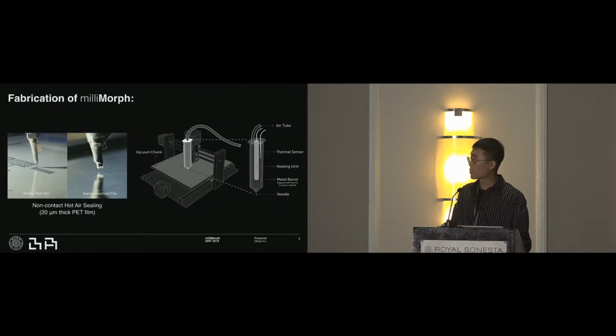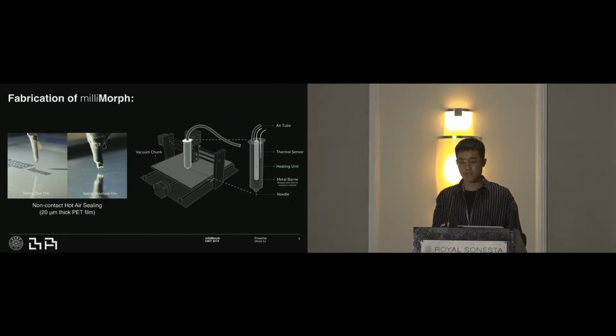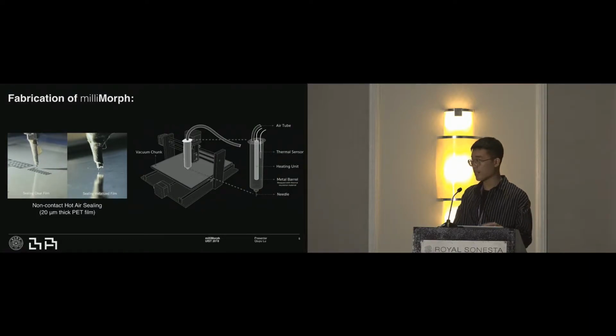Before we talk about the new opportunities, I'd like to give a brief introduction of how we fabricate milliMorph. Since the actuation force of millimeter scale chambers is relatively small, we chose the very thin and lightweight PT film, which is 20 micrometer thick. Traditionally, in the heat sealing process, the heating tool is pressed against the substrate. However, if you want to get sub-millimeter wide welding seams, a needle-like heating tool can easily scratch or even penetrate the very thin film we use.